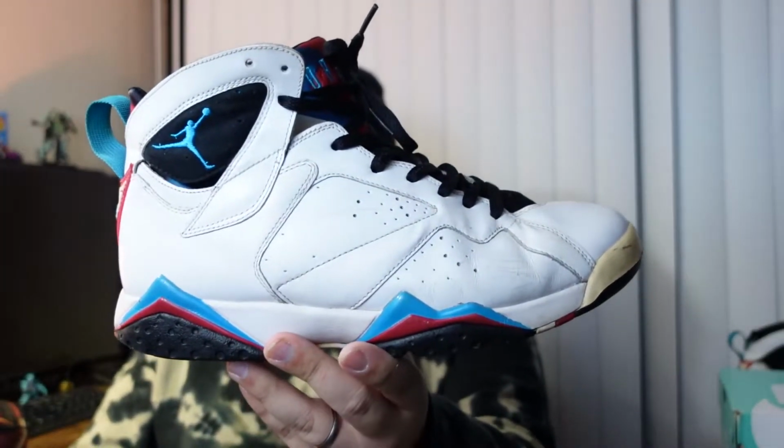Now, probably the last Jordan of my direct collection. I have two more Jordans, but they're tucked away. One is super beat, so I guess I should show that one, but it's just not near me right now. But this is like the direct shoes that are in my direct collection. And this is a really, really special shoe for me. And that's gonna be the Orion 7.